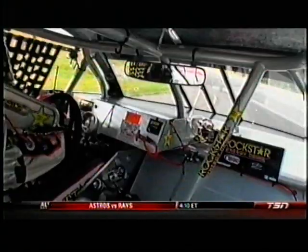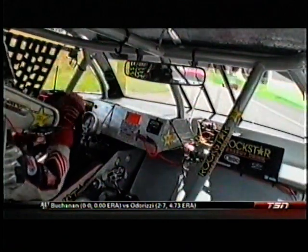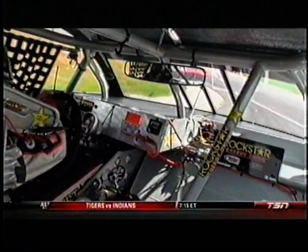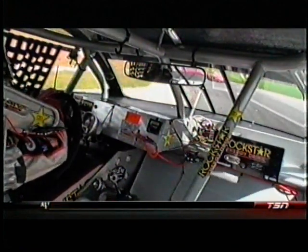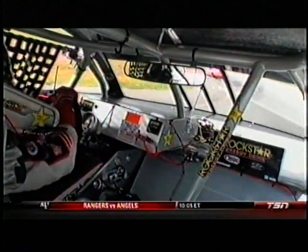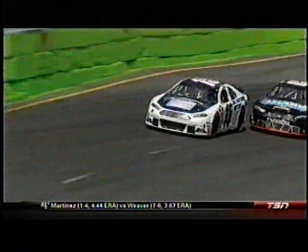Hey, and Dad's out front. Maybe he can give her a birthday present here today and win in the province of Quebec. It would be great to see them all in victory lane. She's able to come to this race and is celebrating her birthday in the grandstands here. Packed grandstand at a beautiful facility, and it's great to see all these Quebec race fans come out and support the NASCAR Canadian Tire Series.